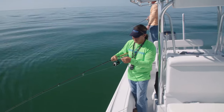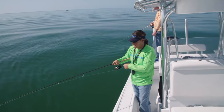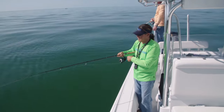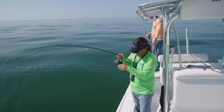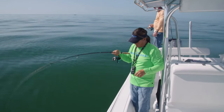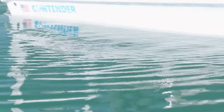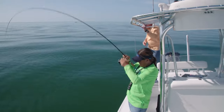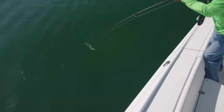All right, he's got it this time. See if he stays with it. Ooh, that a boy. Yeah, he stayed with it. He's not that big. Oh, yeah, he is. I'm just gonna watch you fish for a while, Mario. How about that? Lord. Oh yeah, nice, another fish. Beast. Good flash. Oh yeah, look at that one.